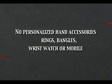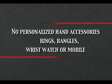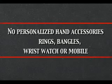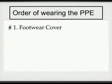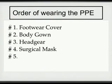Before starting the process of wearing PPE, ensure that there are no personalized hand accessories such as rings, bangles, wristwatch or mobile on your person. The process of wearing PPE is as important as PPE itself, and the steps should be followed in the correct manner to ensure that the purpose of wearing PPE is not undermined.